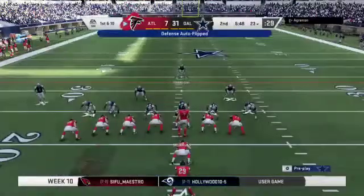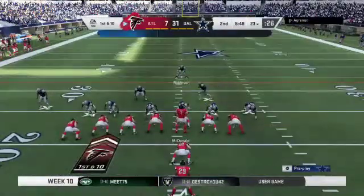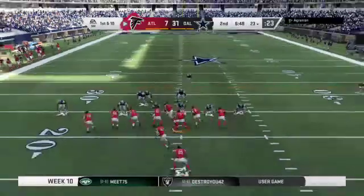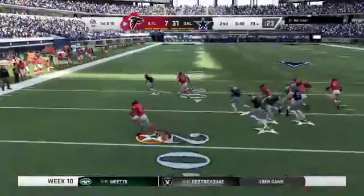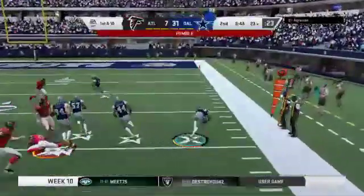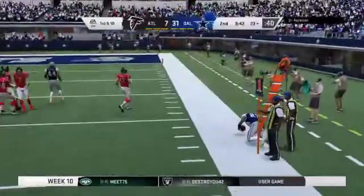About set to begin their next drive, the Falcons offense at the line. And last time they coughed it up, led to a field goal. They're fortunate that it only led to a field goal, but still, they're not happy about it. And he fumbled it. It's on the ground. It's picked up by the Cowboys.